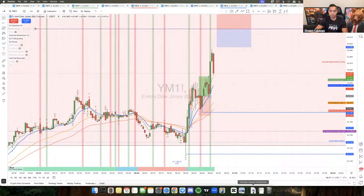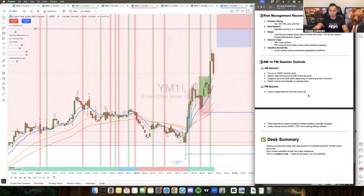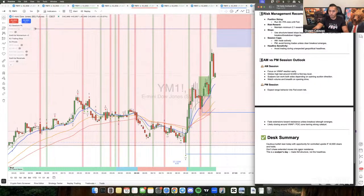There's nothing else really to look at on my daily outlook here for the most part. Yeah, here's one thing that I had for my summary. It said, don't chase extended moves into major resistance. This is a scalper's day. Trade the structure, not the headlines. Exactly. And we're currently in the structure right now. So we'll see as price pushes up higher.